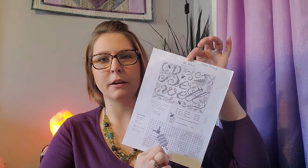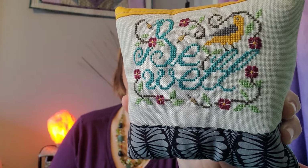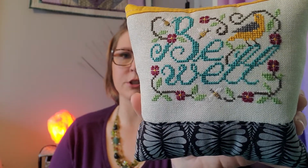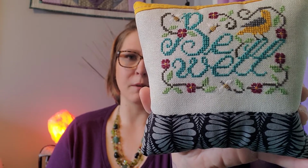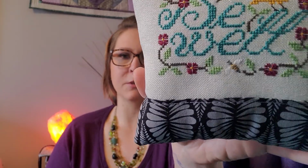I'm going to throw it back here. And this is my finish. I did it in a little pillow, and I just used the colors that I had. I didn't follow the chart, I just did what I wanted. There's a couple spots that I didn't count real well, but it worked out. I think it turned out really cute.